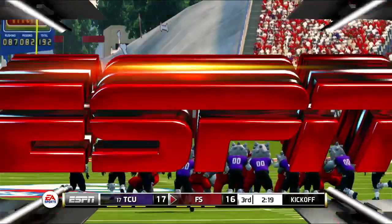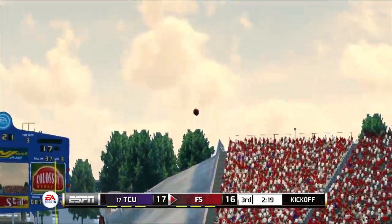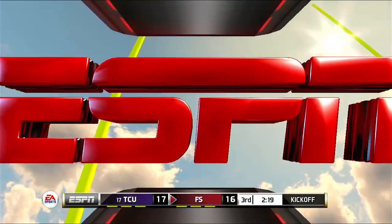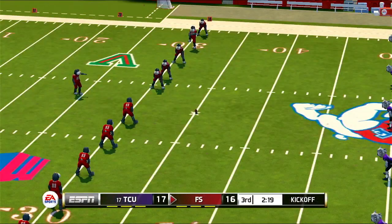You know, I was wondering if he's going to get a chance to kick one of those. We saw him warming up from 60 yards before the game. 17-16, TCU. And it looks like they're ready for the kickoff.